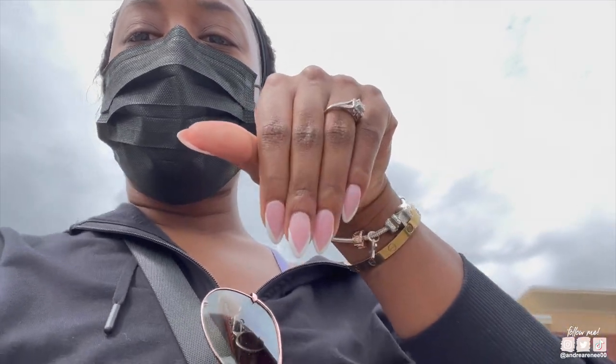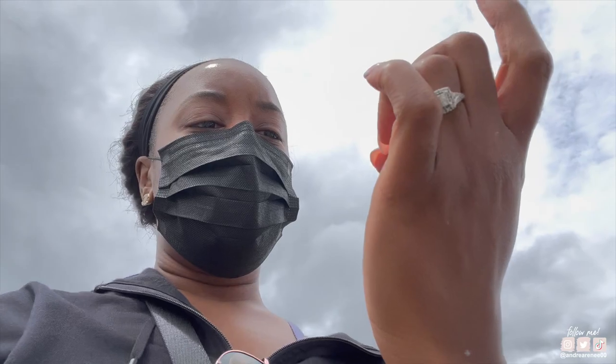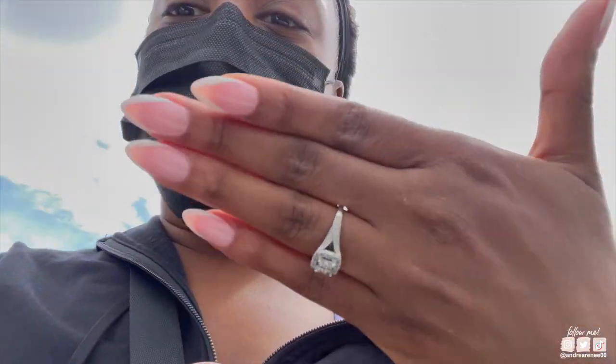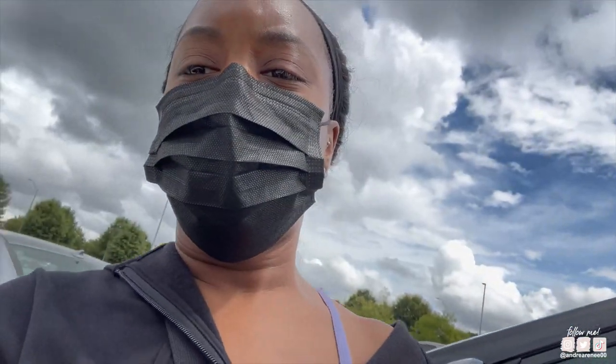The shape is how I like them. She didn't cut me. We did more of a V instead of more of a, like a, the curve. But the white is more of like a V. You see that? It's cute. It's so cute. So, about to head home.